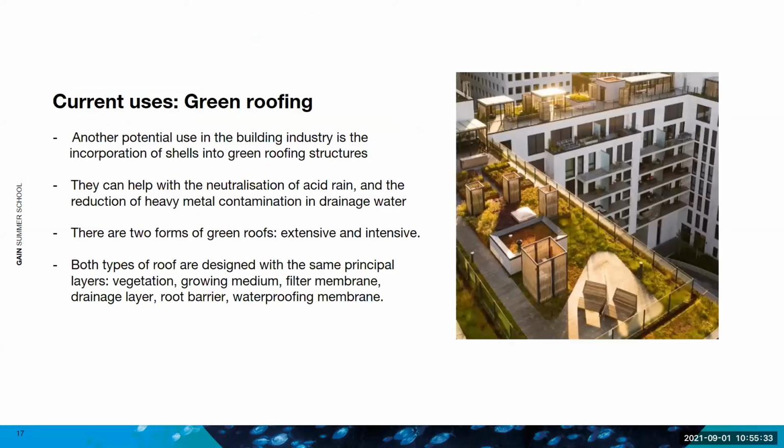Regarding other current uses, we can see green roofing. You can see here the use of ecosystem services, and that these points in the cities are interesting, and the use of the shells can help with the neutralization, for instance, of acid rain and reduction of heavy metal contamination in the drainage water, and you can use both extensive and intensive ways. But both are designed with the same principal layers: the vegetation, the growing medium, the filter membrane, the drainage layers, the root barrier, and the waterproofing membrane.